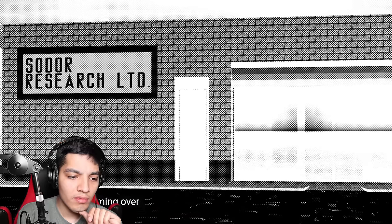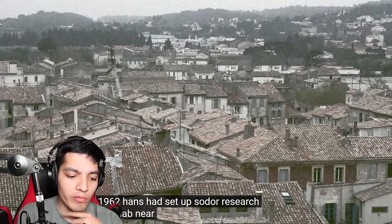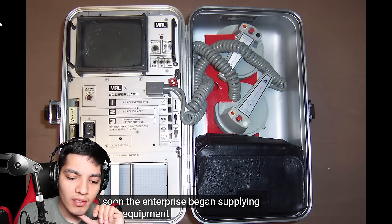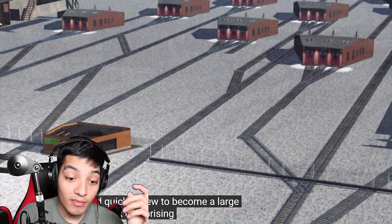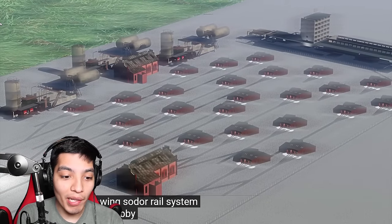By 1962, Hans had set up Sodor Research, a small lab near the town of Arlesborough, but soon the enterprise began supplying medical equipment and machinery, and quickly grew to become a large complex, comprising its own links to the growing Sodor rail system. Dude, he started in that little building, and look at this.